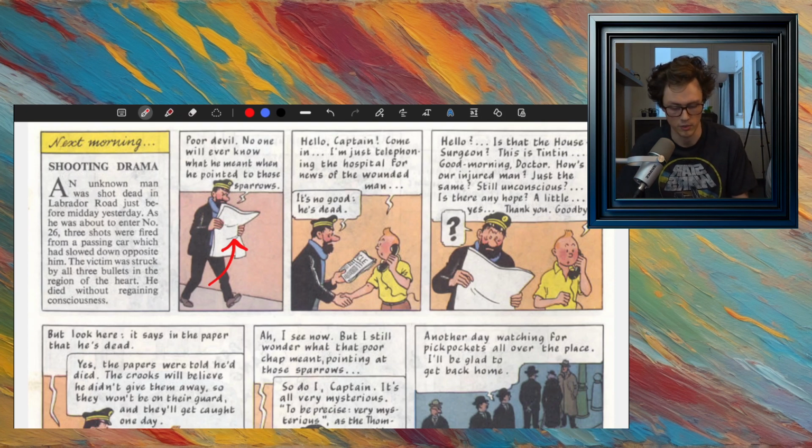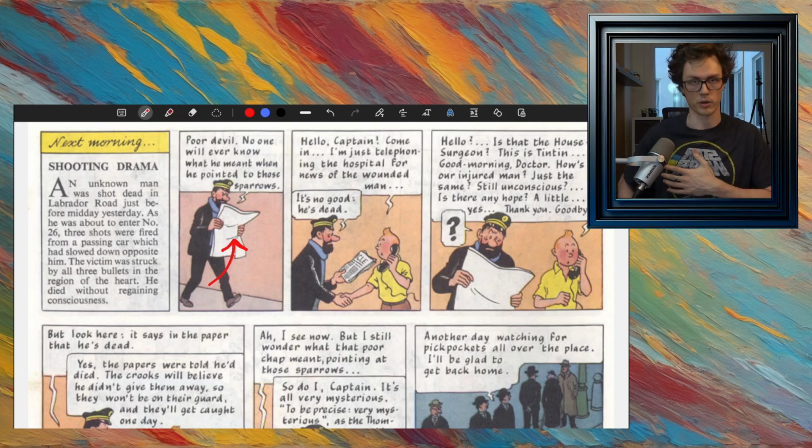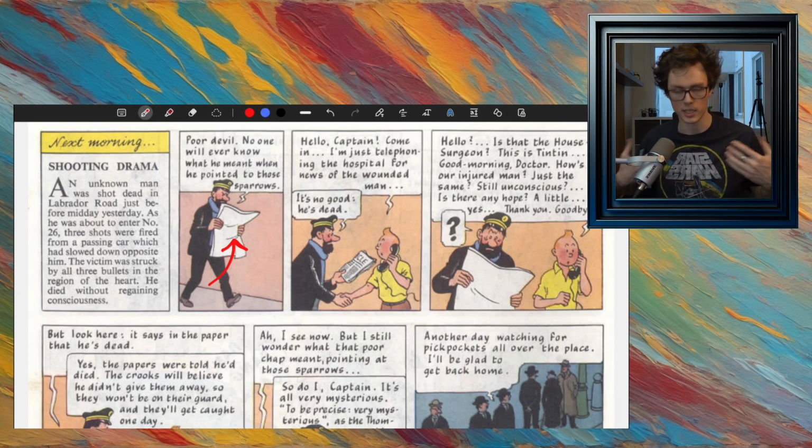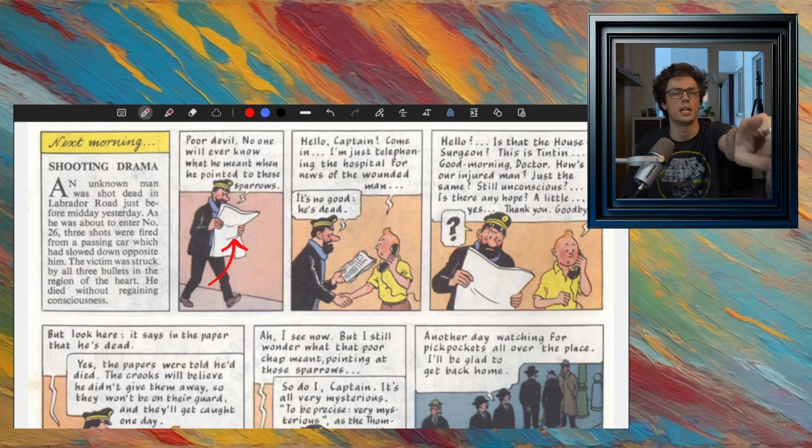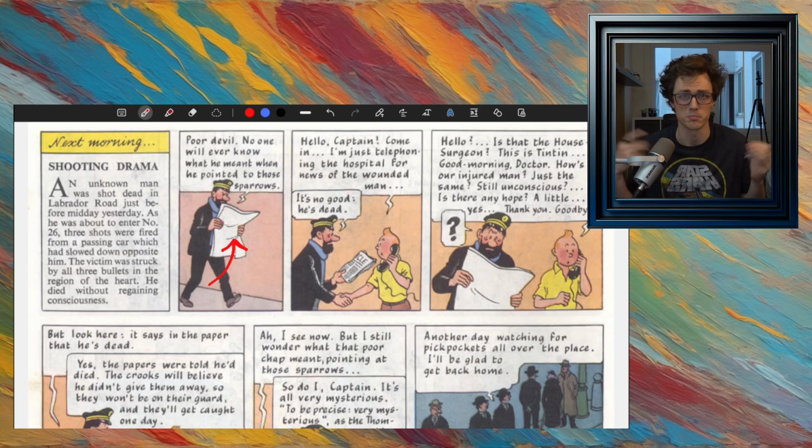And so that's a bit of a recap, a summary of what happened, because we just saw it, right? The car pulled up. The passing car had slowed down, and the victim was struck by all 3 bullets. Bam, bam, bam. In the region of his heart, which is where his heart is. And so it entered in, and he died, regrettably. Poor devil. No one will ever know what he meant when he pointed at those sparrows, because that was the last thing he said. There. And he pointed at something, at some birds.